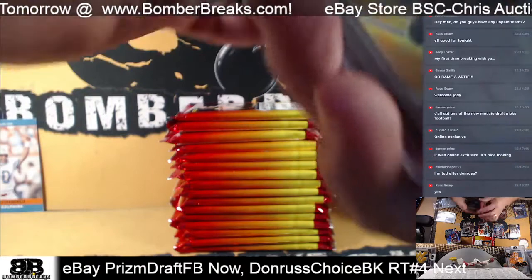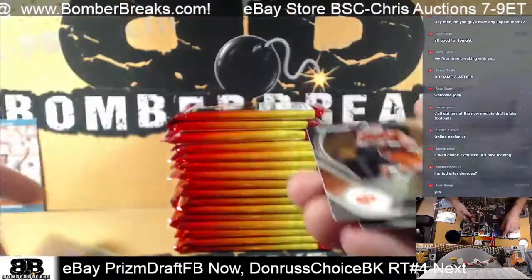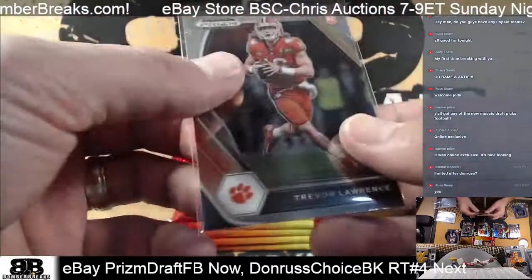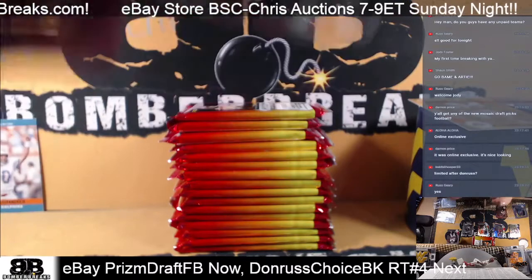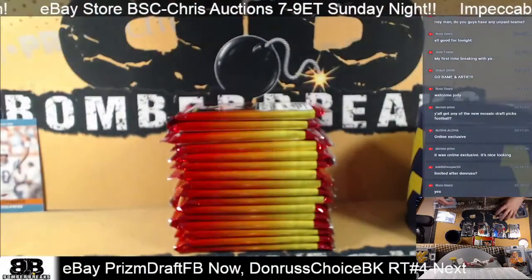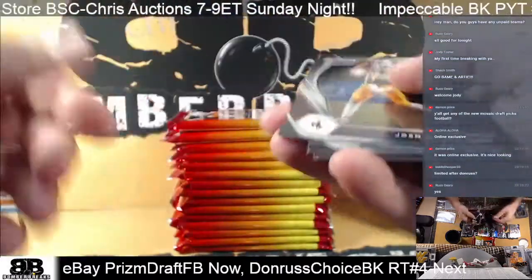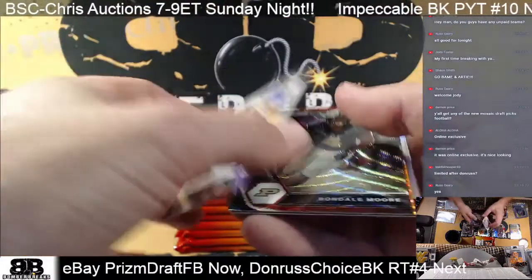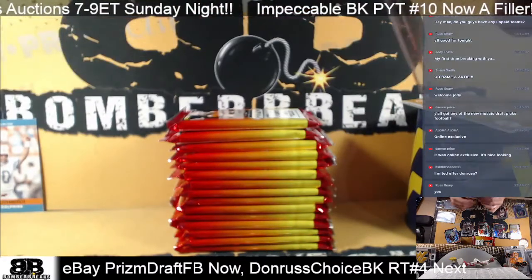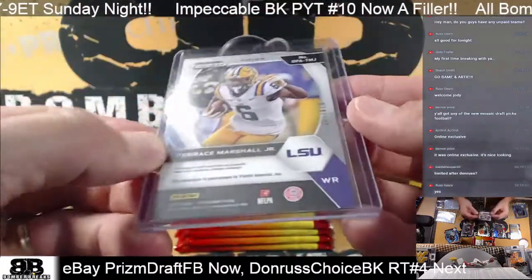The Vinyl Countdown. Vinyl Countdown. Welcome to the break pad. That's cool. There we go. Debo Samuel there, and I got Lawrence. His Prizm base. And Justin Fields. Let's get some variation action on those. Oh, LSU's Terrence Marshall Jr. Marshall Jr. for the Panthers. Nice hit for Carolina.